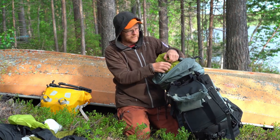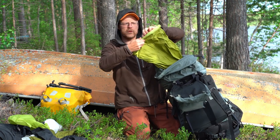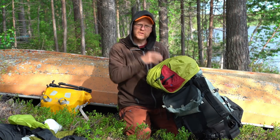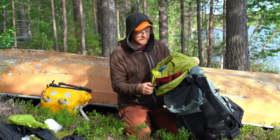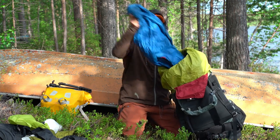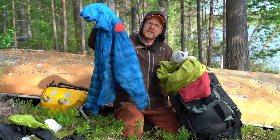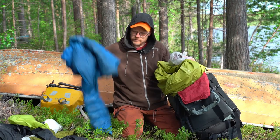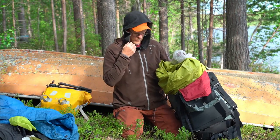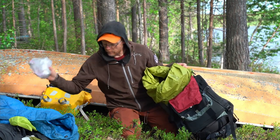When you pack for packrafting tours, put a big waterproof bag inside your backpack. This backpack should be waterproof, but I always want to be safe. Here, I have a thermo jacket. I love this. You should have a thermo jacket with you. Warm clothes. And I also have this wool pullover, so I was warm. This is garbage.